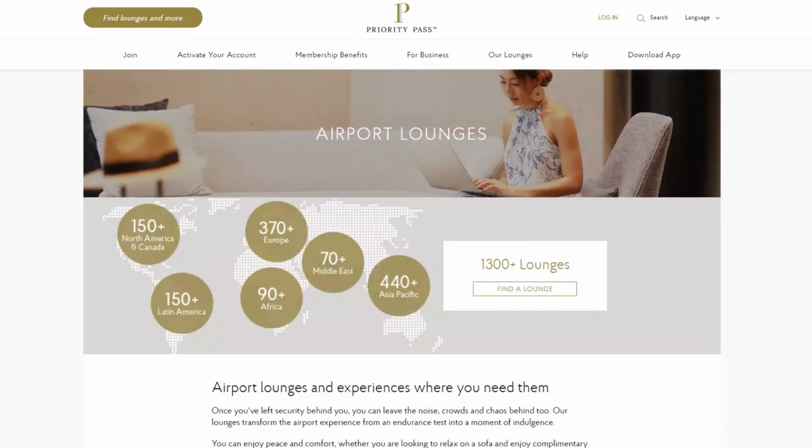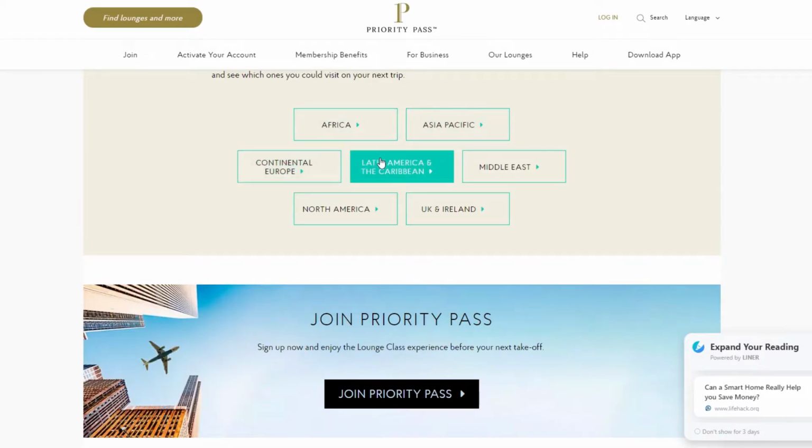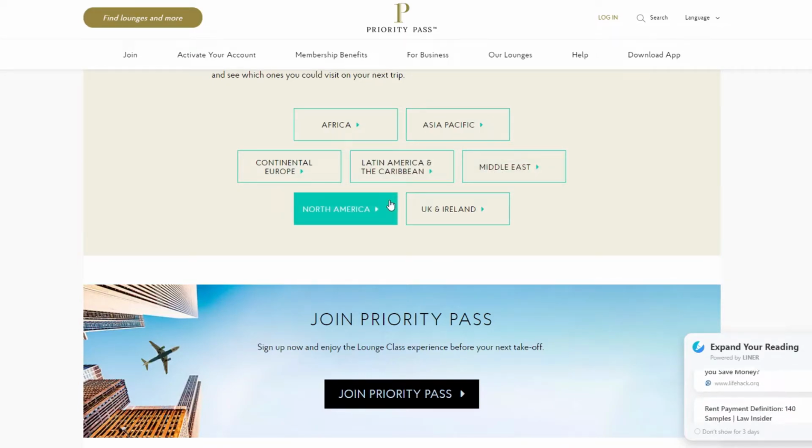Once you are signed up for the Priority Pass and you have activated your account, it really opens up your options. You can go anywhere from Africa to the Asia Pacific, continental Europe, Latin America, the Middle East, North America, the UK, and Ireland, and be able to utilize a lot of this card and the functions that come along with it. Now, for me personally, I will be flying to Atlanta on a pretty regular basis because I have some family over on the East Coast.